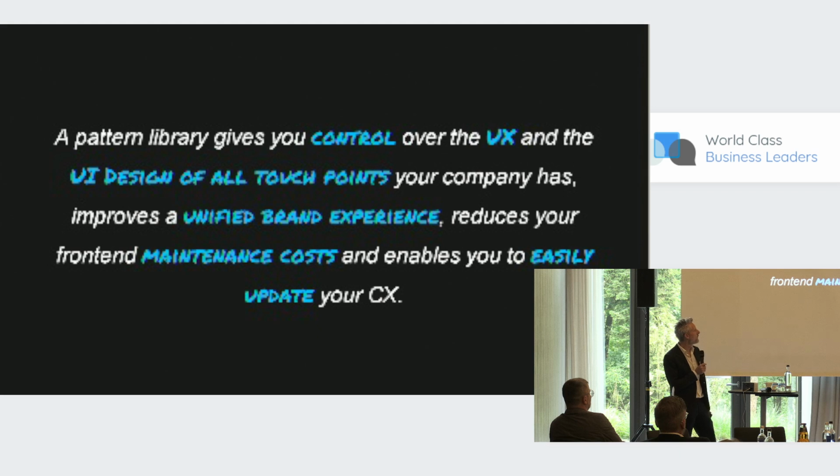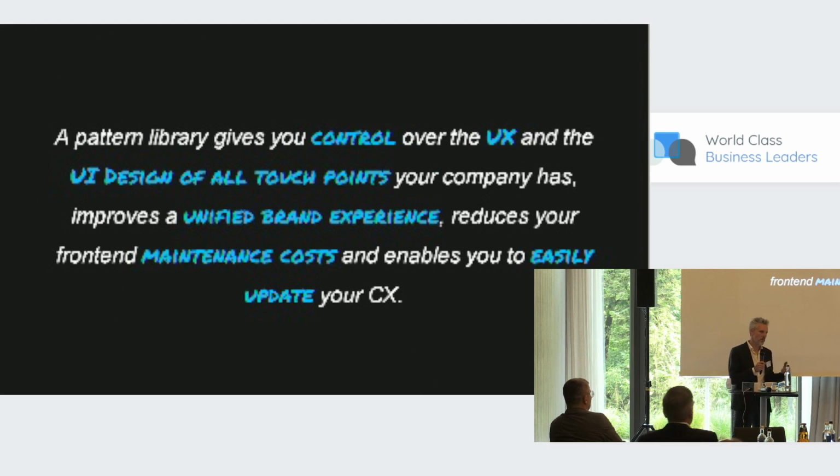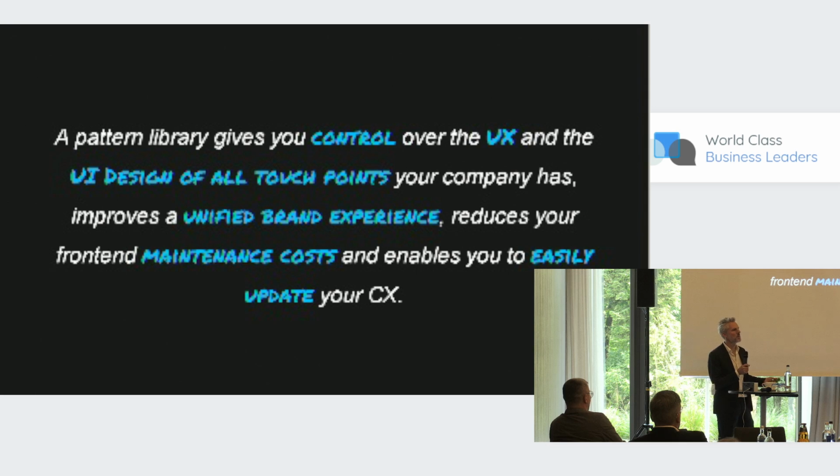And it also is a beautiful way to update your CX, your customer experience, easily, because as time progresses, these components will eventually be modernized according to newer standards, due to technological evolution or to user interface evolution, not revolution.